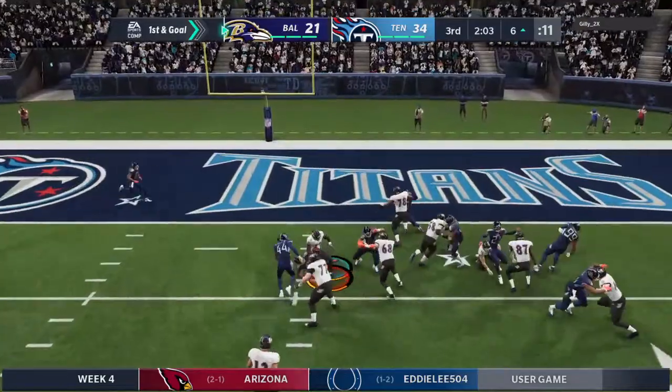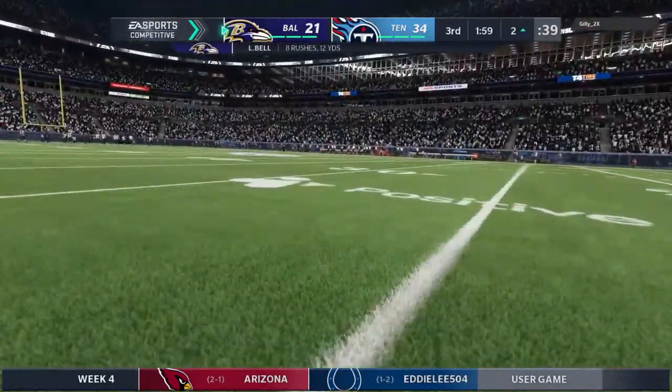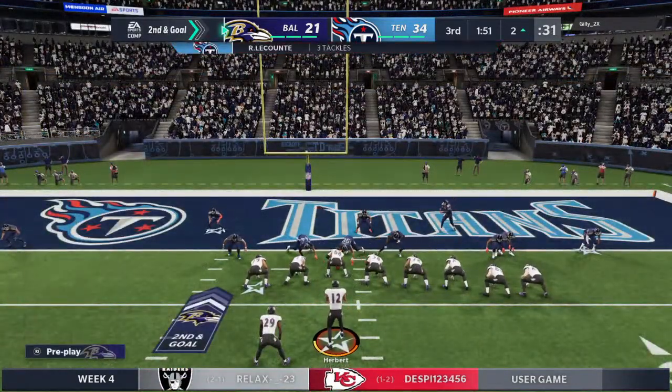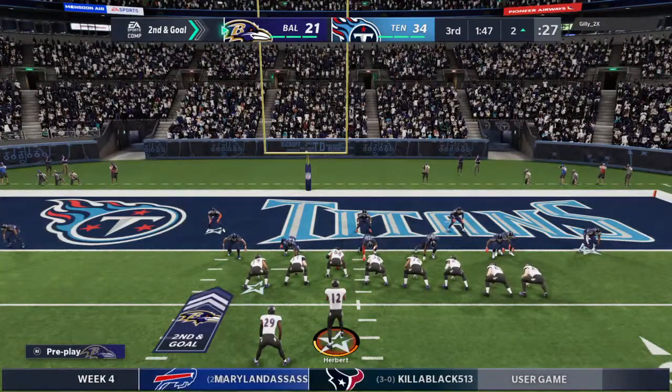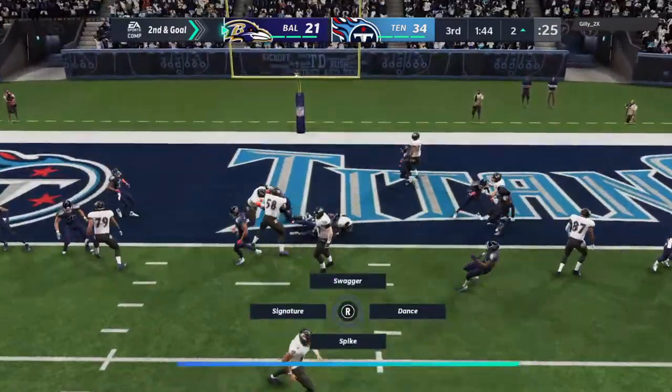Now Bell. And the Ravens are going to have a 1st and goal as some good running there gets him down to about the 2-yard line. Knock it on the door. Give him 4 on the carry there at 2nd and goal. 2nd and goal. They'll try and run it in with Bell.